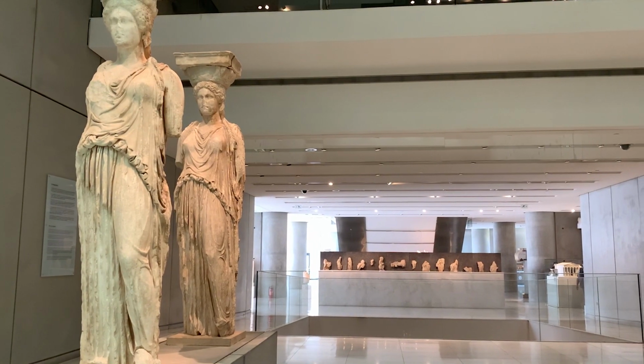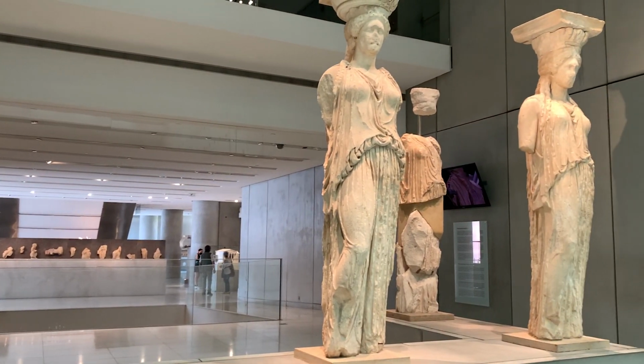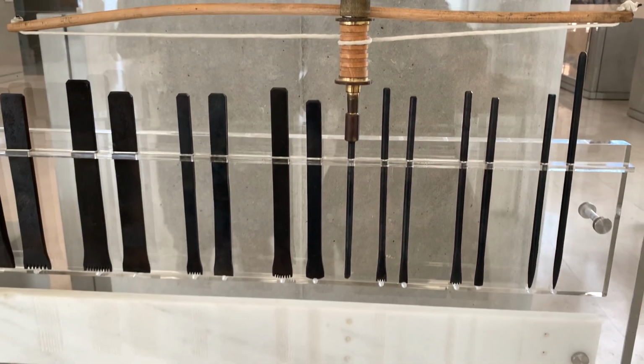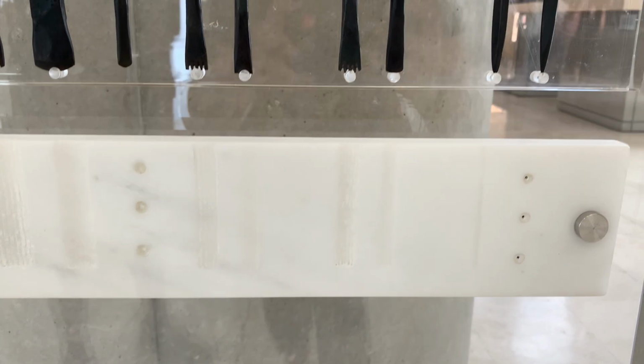This museum is filled with incredible pieces that have been preserved, like 5 of the original caryatids, the 6th one being at the British Museum in London. As you walk around, you can see some of the original tools that were used to carve these incredible pieces of art. It really brings you back in time.